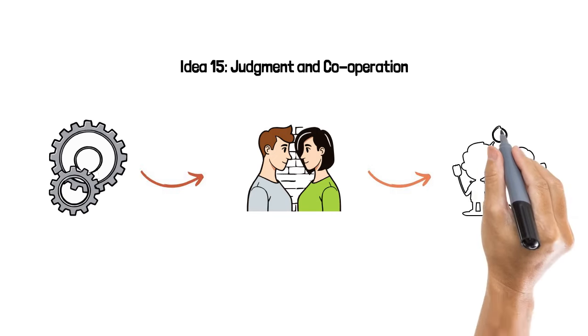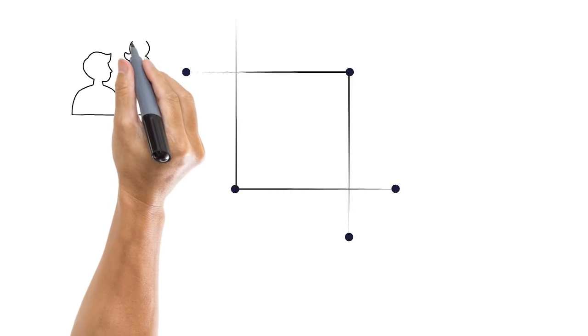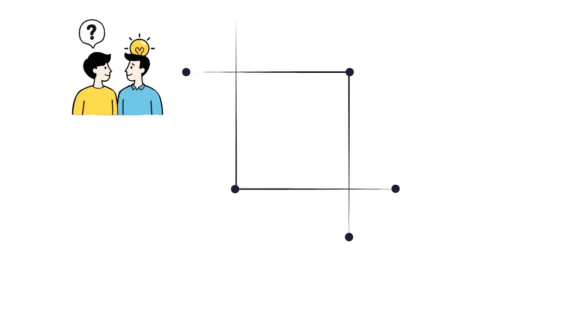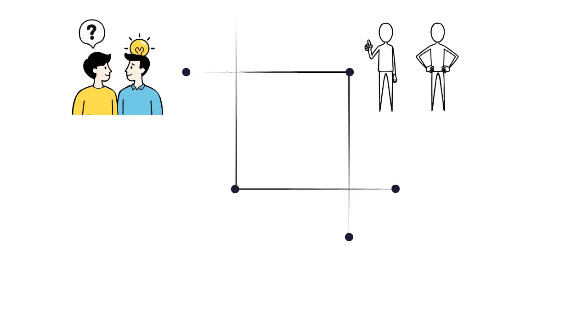Everyone has a unique set of traits influenced by their personality type. If someone doesn't understand why another person behaves in a certain way, they might be quick to judge them based on their actions or decisions.